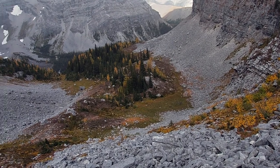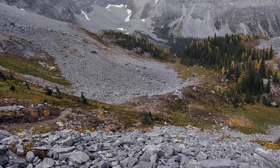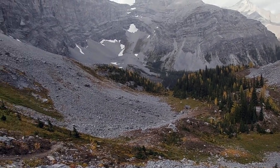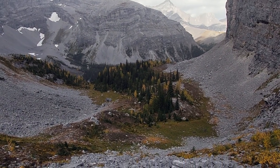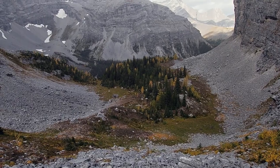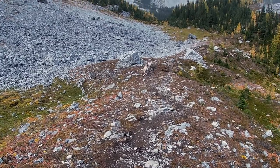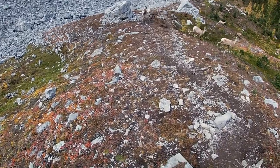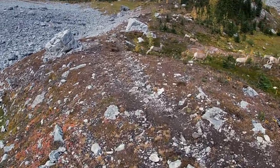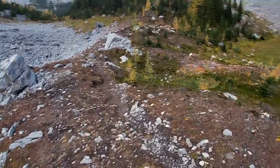So guys, we're just on our way down now. We just stopped and we're watching the animals and the view, and just kind of taking it in. It's kind of surreal. Come on, guys, let's go. Thank you very much. There's a lot of them.